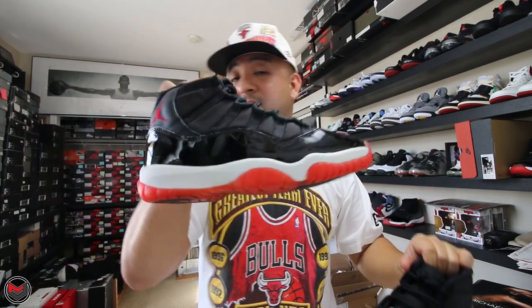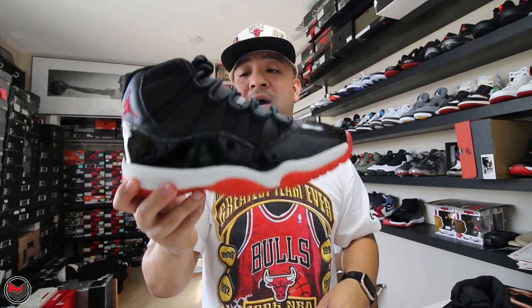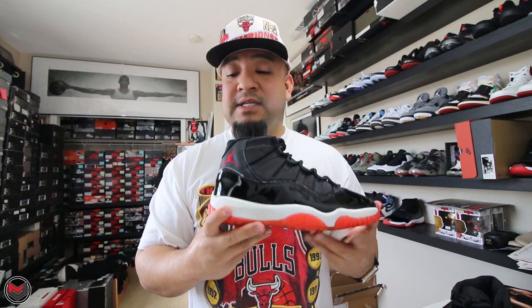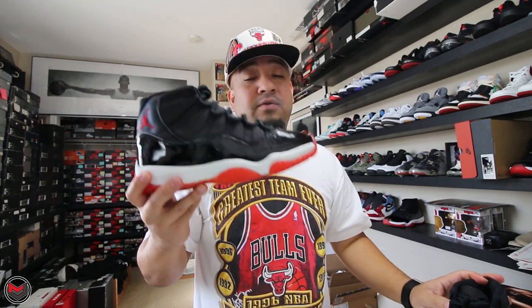People have asked me, how does the retro fit compared to the OG or to the other shoes, because the other shoes were pretty restrictive and I've had to go half size up. I would say with the newer style Air Jordan 11s, go with your true size. So I've stuck with my size 10. They fit great. As far as something like 2008, 2012, it burned your pinky toe. Not something that I appreciated.